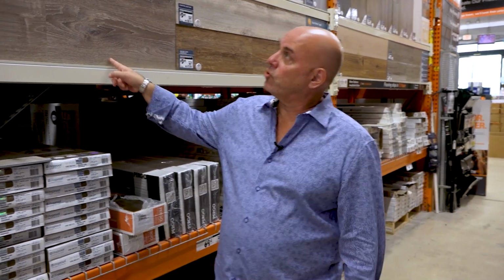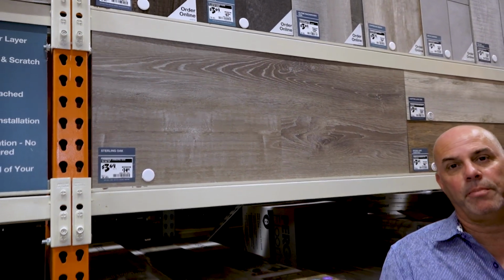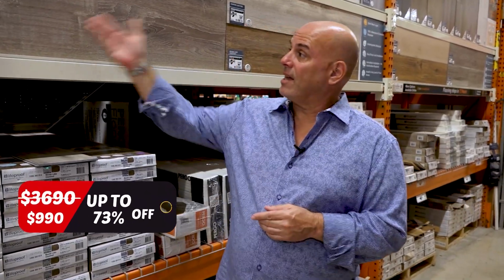And this is something that's called Life Proof. This color over here is sterling oak. It's probably their most popular. We've used this in a bunch of our rehabs. It's not the cheapest product. It's $3.69 a foot. They call it Life Proof because essentially they're guaranteeing that it's not going to warp or have any water damage for pretty much for life. When you're looking at laminate flooring, definitely pays to shop around, because I saw something yesterday that was 99 cents a foot that looks almost as good as this, and on a 1,000 square foot house, that's the difference between spending $990 or spending $3,690.